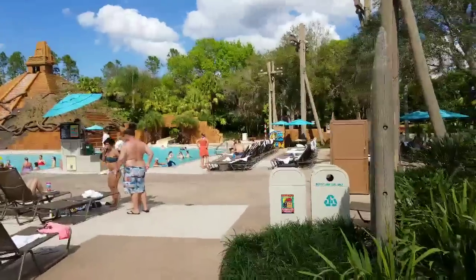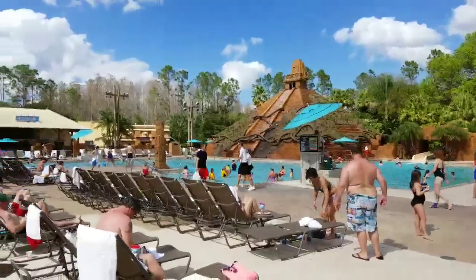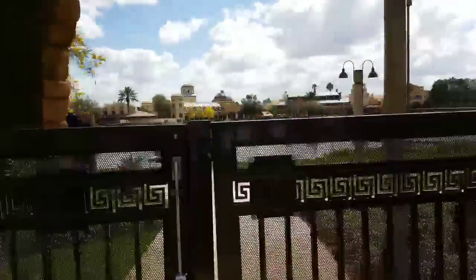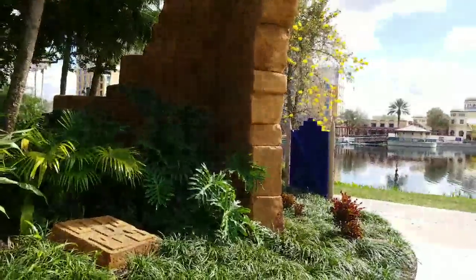Very pretty in here. Again, I won't do the full walkthrough through here, but just a gorgeous shot of the pyramid. Then you have the Siestas little eatery over there, which I've eaten at before. I had the nachos, which were so good. Highly recommend just going over there and grabbing something to eat, grabbing a drink by the pool.